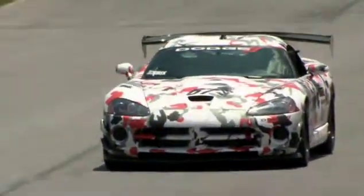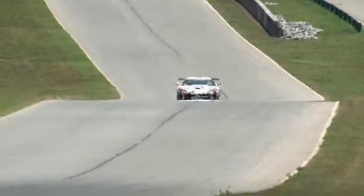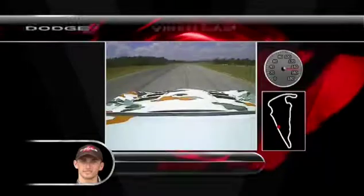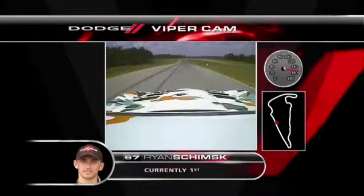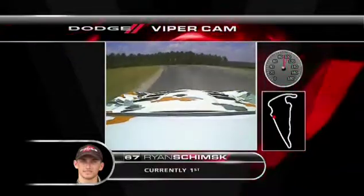Out of Oak Tree, picture perfect, has lots of room on the exit for his left side tires, obviously giving this car its head, letting it do the job for him. There is the space as we come up the straightaway. Now that heat shimmer is starting to take on a more artistic look here for round number 2 of the Dodge Viper Cup. These giant V10s are creating so much heat themselves. It must be unbelievably warm in those cockpits.